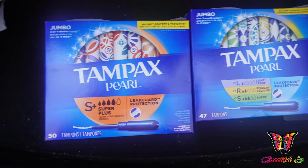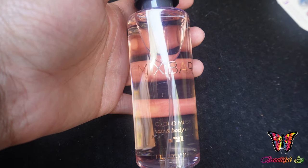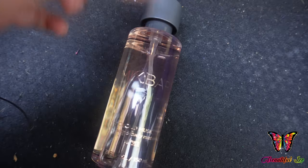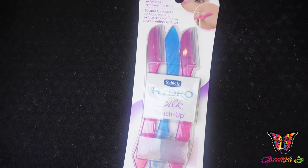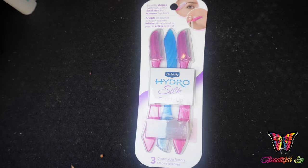I also got this new mixed bar spray. It's for your hair. I also picked up this Native deodorant. I'm gonna give this a try. It doesn't have any aluminum in it, so we're gonna see how long that lasts me. I also picked up these facial razors just to shave all the peach fuzz off of my face.